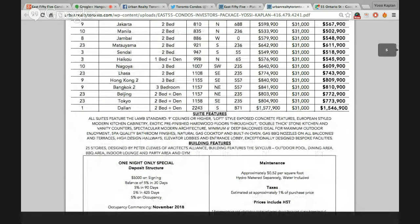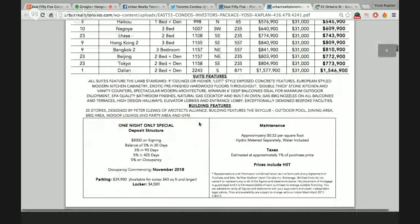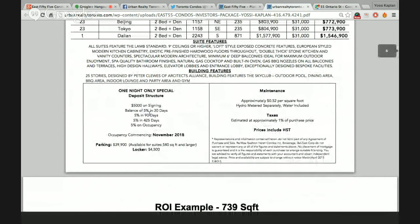Suite features: 9 foot ceilings or more. Loft style exposed, which I really like. I think that's the right way to do it. Designer kitchen and spas. Deep balconies you can actually use and have people over, and so on and so forth. This is the deposit structure, as I've explained.